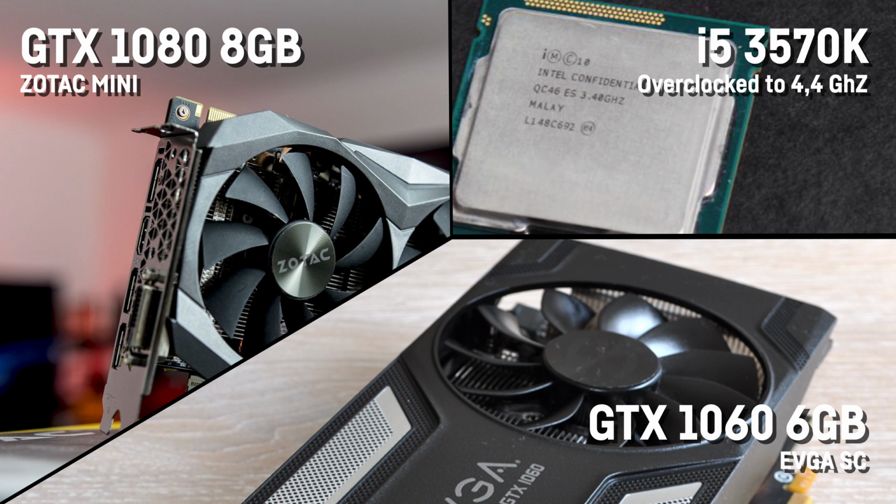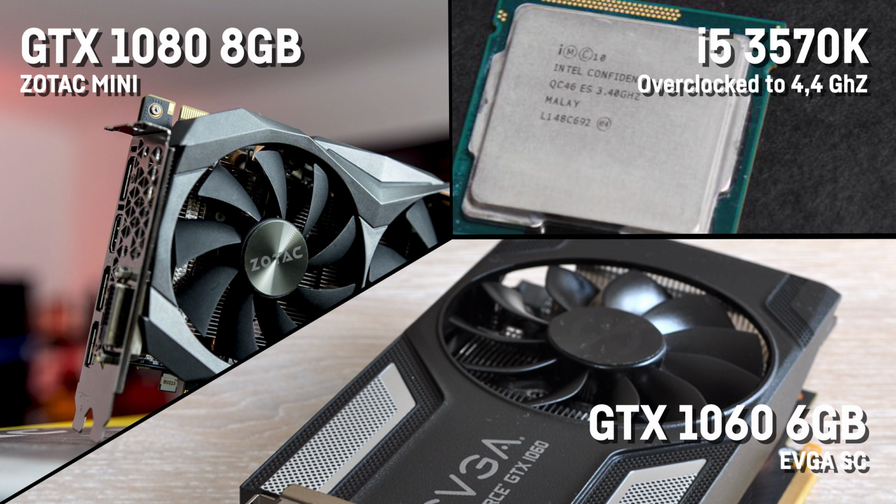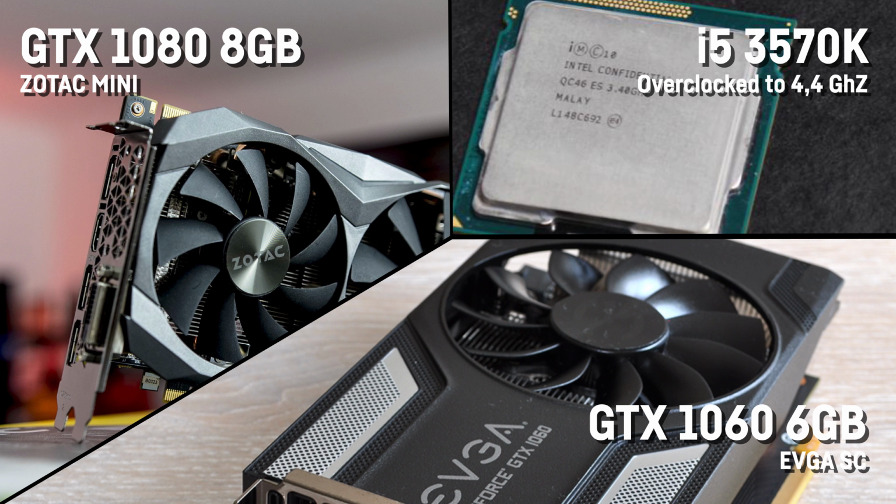So, as a final conclusion to my tests, I would say that the i5-3570K is still a very good gaming CPU, especially considering that it was released in 2012. Unless you only play very CPU demanding games, of course.